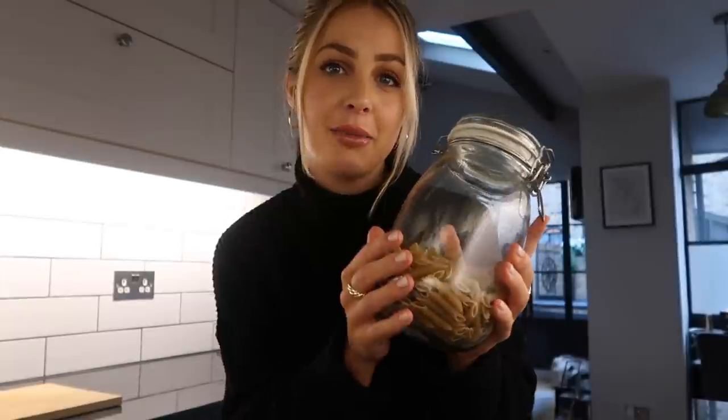I'm just making some lunch. I'm literally just finding some random stuff that we've got in the cupboard. Some whole wheat penne pasta we've got left over. We've got some chicken that we had from our roast dinner last night, so I'm going to put that in. Maybe some cherry tomatoes, a little bit of oil and basil or something. Just a quick, easy lunch.